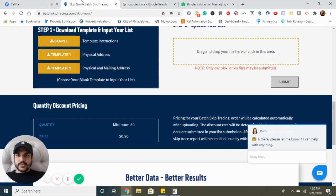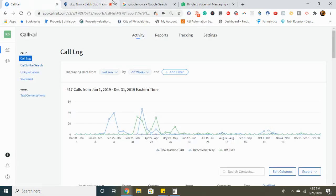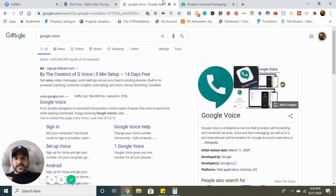You can text them from there as well. Then if they don't answer, you can leave a ringless voicemail. You can follow up and text them as well. They're all from CallRail. That's why I like it, because it's kind of all in one. Google Voice, you can do the same, but it's just going to be more manual, right? It's not going to be as efficient because, like I said, from my experience, sometimes the quality is not always that good, and the calls are not always gonna go through. But if you're on a tight budget, you can do that.